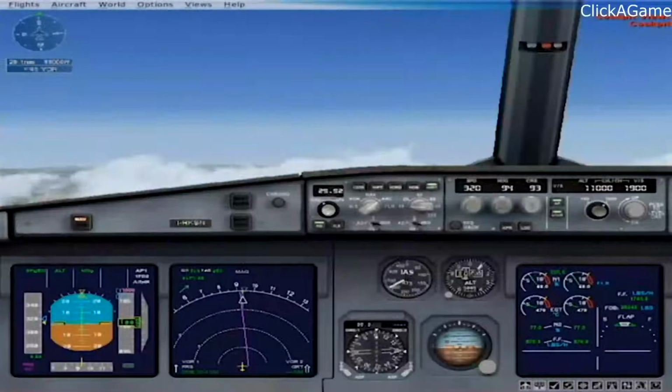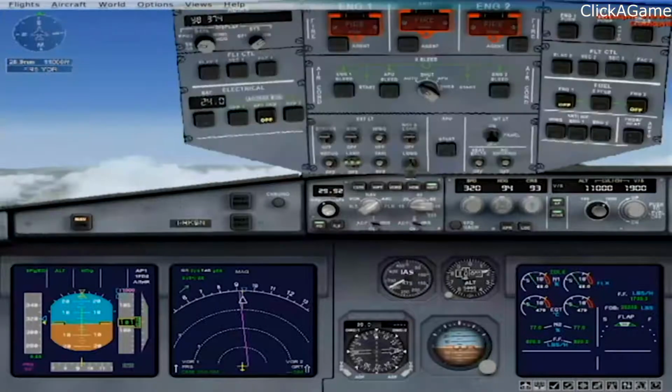Lights and the seatbelt sign off. Level off at 11,000 feet and set cruise thrust. Don't exceed 340 knots.